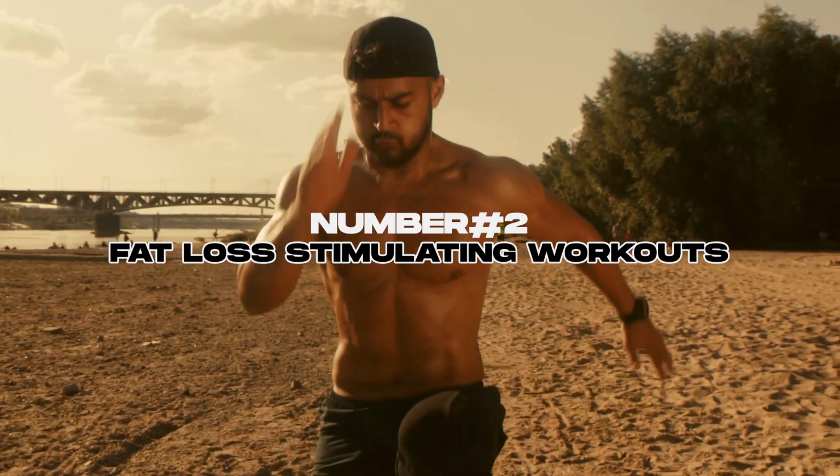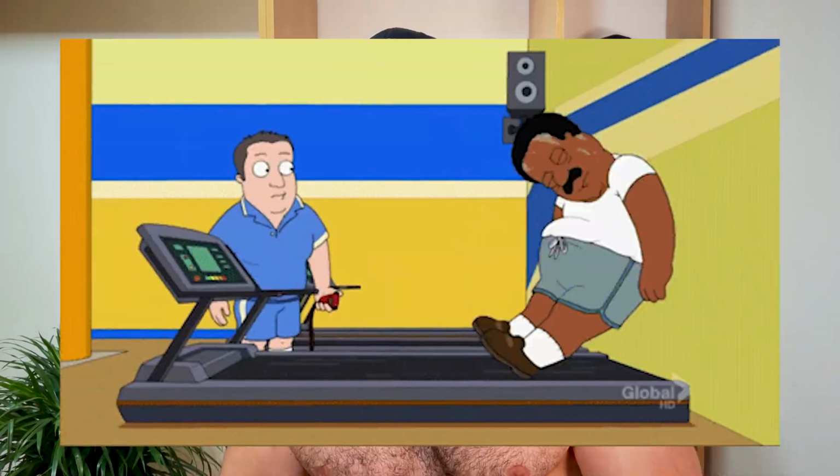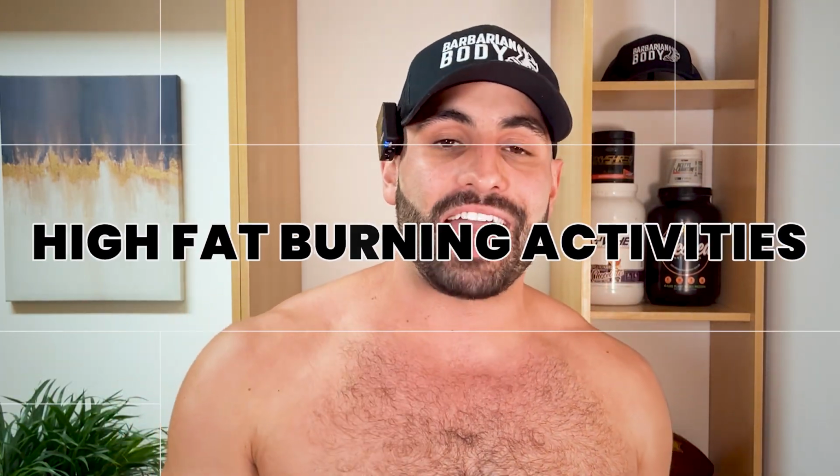Now we're getting into the fat burning stimulating workouts. For most people, this is the part that they absolutely hate. Honestly, I would too if I did it the way that they do. Screw doing an hour on the Stairmaster. That is absolute torture. Again, I would never do it if that's what I had to do. What you want to do is actually pick high fat burning activities that you will actually enjoy.